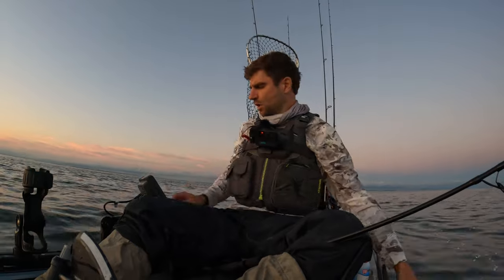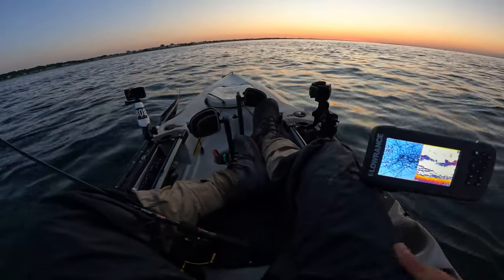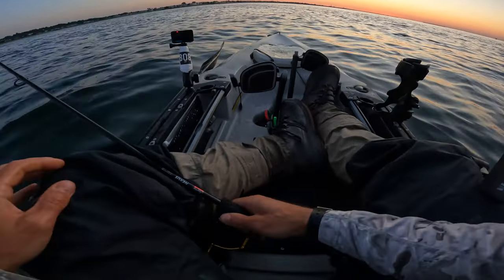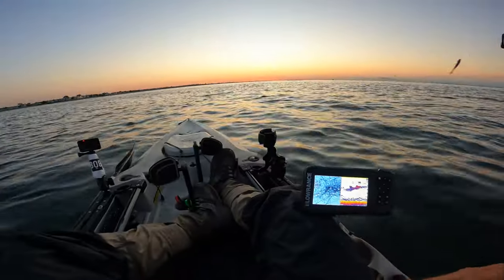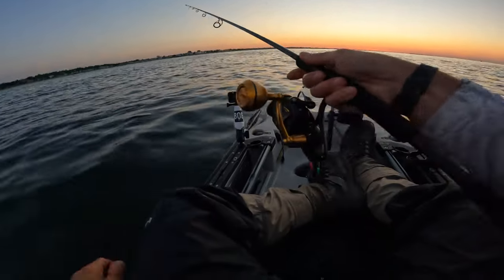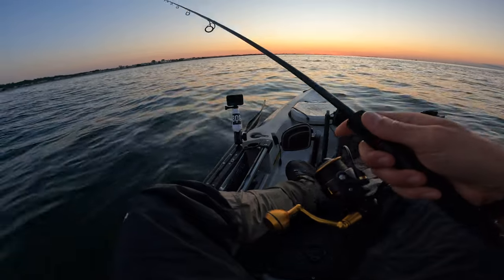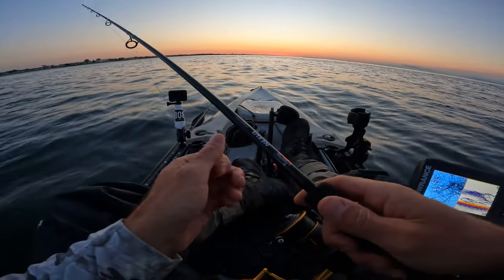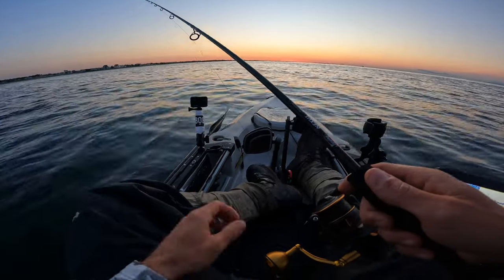Later, bud. Look at how many fish are here. It's crazy. A lot of them around here. Seems like they're kind of smaller marks, but you never know. The current is really ripping today. Very fast.